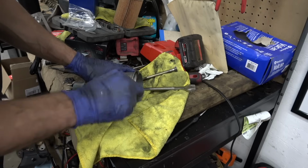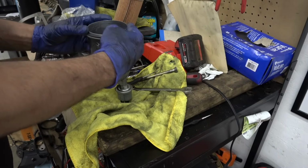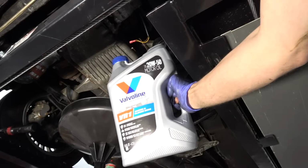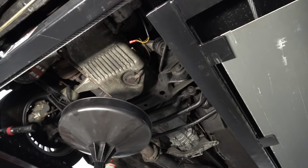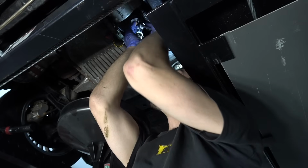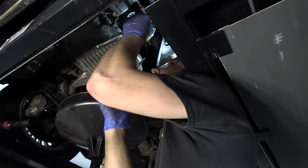Old O-ring, new O-ring, crush washer on the bolt. We're doing VR1 20W50, just like all my M30 cars. It's not horrible on the E28. On the E12s with the motor mount arms and the subframe, these are really tricky to do. Gotta label it till it tells you the front.